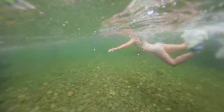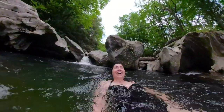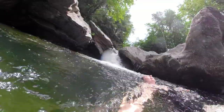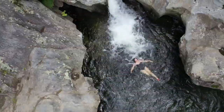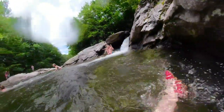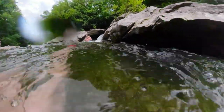Every swimming hole has its own unique personality. Everyone's slightly different, but they're all clean and green and refreshing. This is Vermont in the summer. This is to a T. All over the state, there's just so many beautiful local little swimming holes.